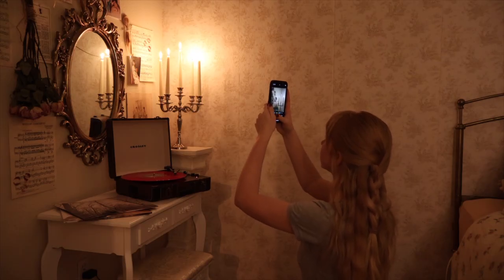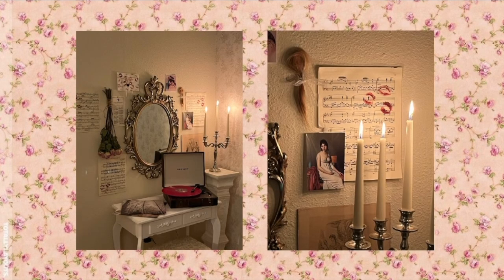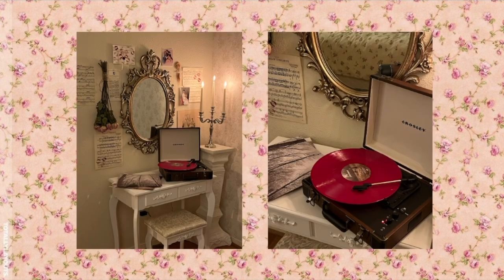And then I just go in and zoom in on each little thing that I'm photographing. This is how the pictures turned out. I think they look so beautiful, and I just love the cozy feelings that they evoke.